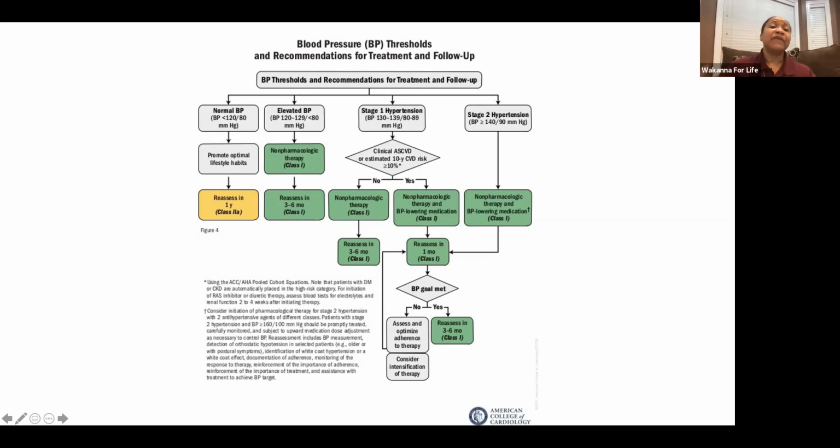If you do not have any other thing going on, we can still do lifestyle modifications first and reassess in 3 to 6 months. But if you have stage 1 hypertension and you have diabetes, or blood work shows that you have a slight decline in your kidney function, then that means right here, right now, we're starting some prescription medicine. If you have a blood pressure that's greater than 140 over 90, then again, we need to reassess.